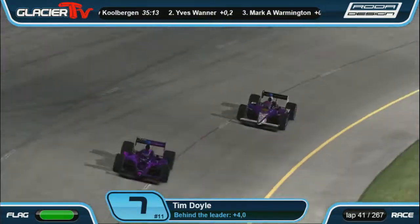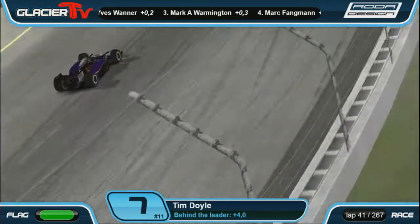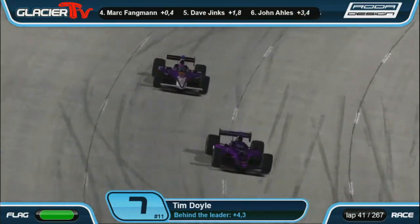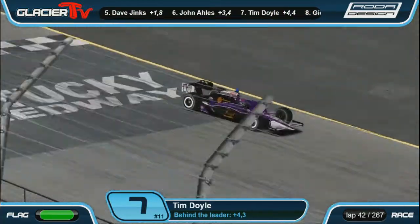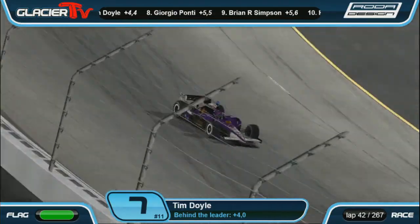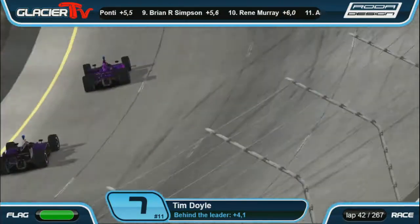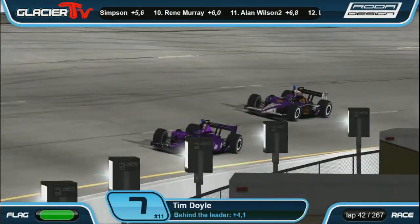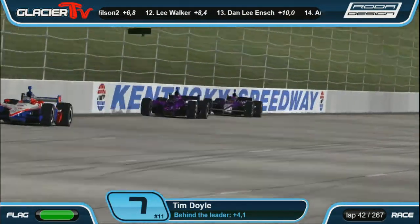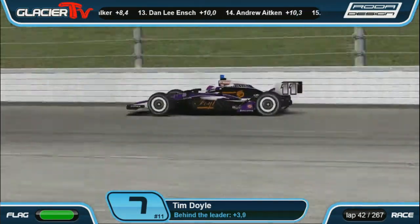Dave Jinks is currently sat in the 5th position. He has got himself a 1.3 second deficit to Fangman in 4th, but a 2 second advantage to John Ailes in the 6th spot. John Ailes, however, is going to come under attack from Matthew Lambertson, trying to work his way through the field. Jonathan Goat trying to make his way through the field. And let's not forget, Tim Doyle charging through. His next victim on the racetrack will be John Ailes for the 6th spot.